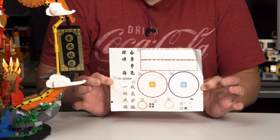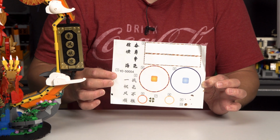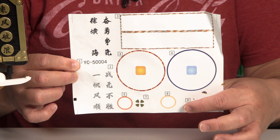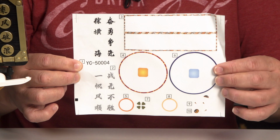So here's the sticker sheet. There's a couple extra signs here that you can reuse for the set if you want to. These are not decals, these are regular stickers. So easy to peel and stick on except for the eyes for the dragon. Gotta be careful for those.